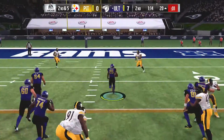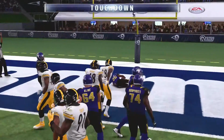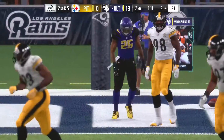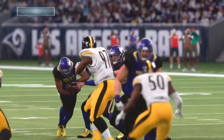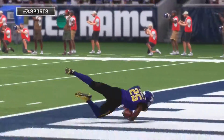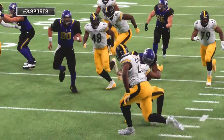Again, here's Bernard. Knocks him over. Oh, and now he'll take it into the end zone for a touchdown. Giovani Bernard with his 2nd touchdown here in this first half. And his guys find a way to stretch that lead. And always a good first half when you can hit pay dirt twice. And it never hurts to have that good feeling as the game moves on.